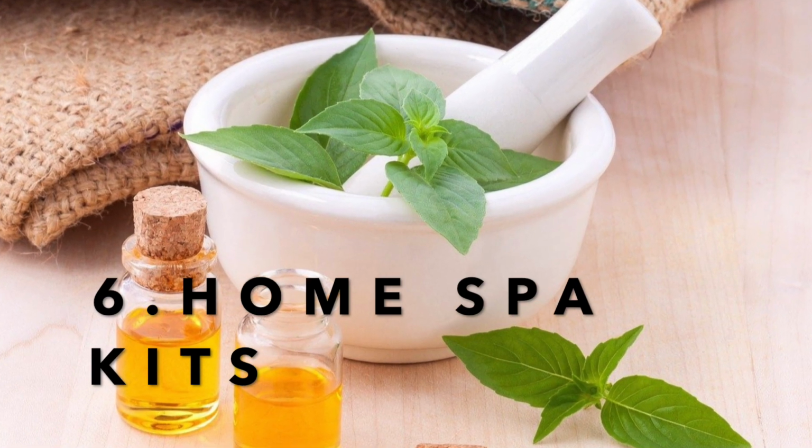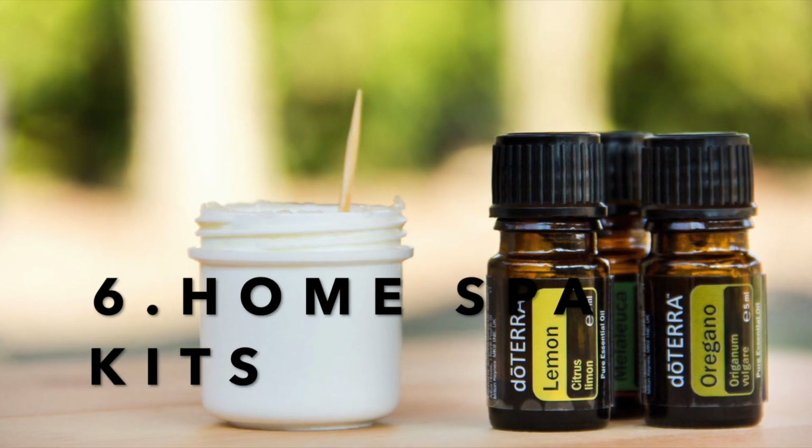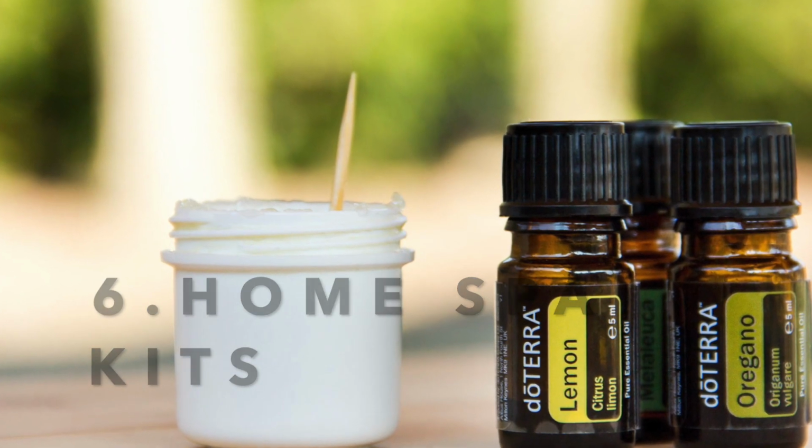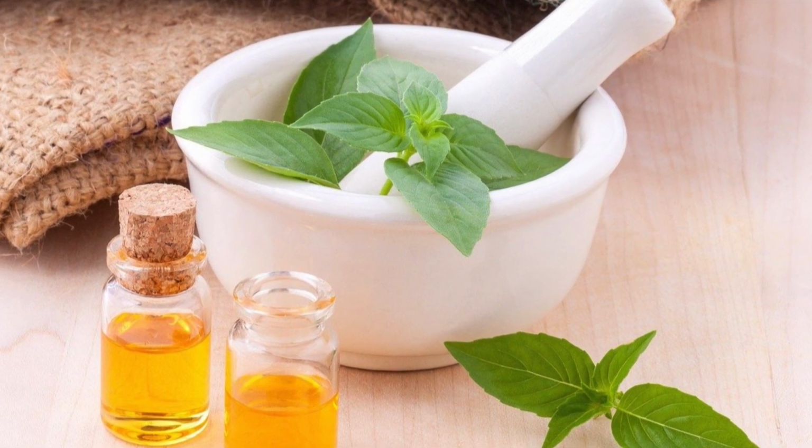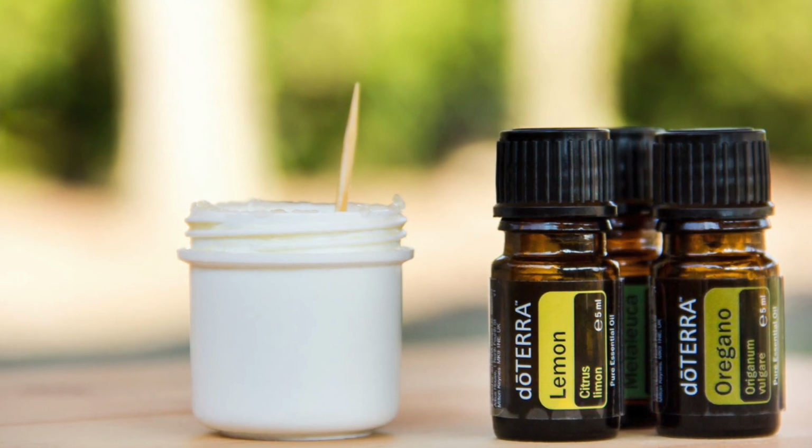Enjoying and relaxing at home. This home spa kit is a perfect gift idea. There are a wide variety of home spa kits available in the market, so you can buy them and pamper yourself and your partner on this Valentine's Day.